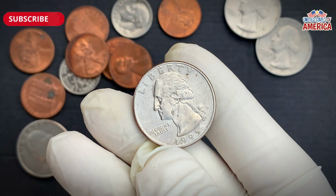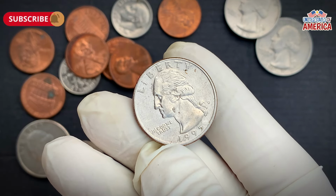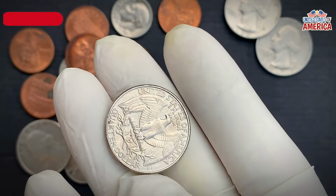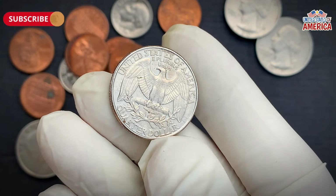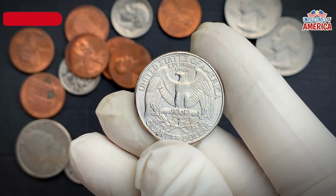Each imperfection tells a tale of how it managed to escape the mint's rigorous quality control. Think about it, in a facility designed to produce perfect coins, these mistakes somehow made it through multiple checkpoints and into circulation. It's like finding a unicorn in a herd of horses.